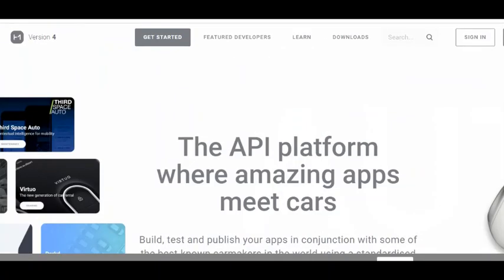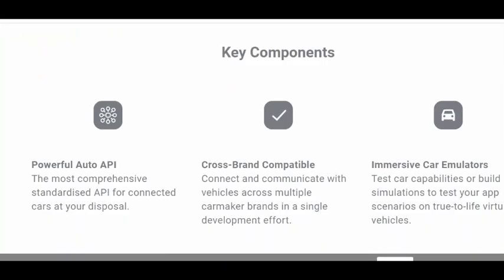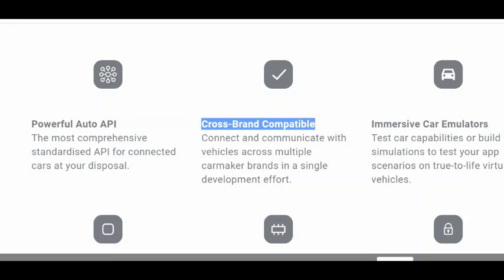So let's take a look at High Mobility's website itself. This is some of the key components that they offer. They have a powerful auto API, which is the most comprehensive standardized API for connected cars at your disposal. They have cross-brand compatibility, and this is probably the most important part: connect and communicate with vehicles across multiple car makers and brands in a single development effort. That will definitely make it easier for application developers to simply create one app that is then compatible across multiple brands of vehicles. They also have immersive car emulators where you can test car capabilities or build simulations to test your app scenarios on true-to-life virtual vehicles.